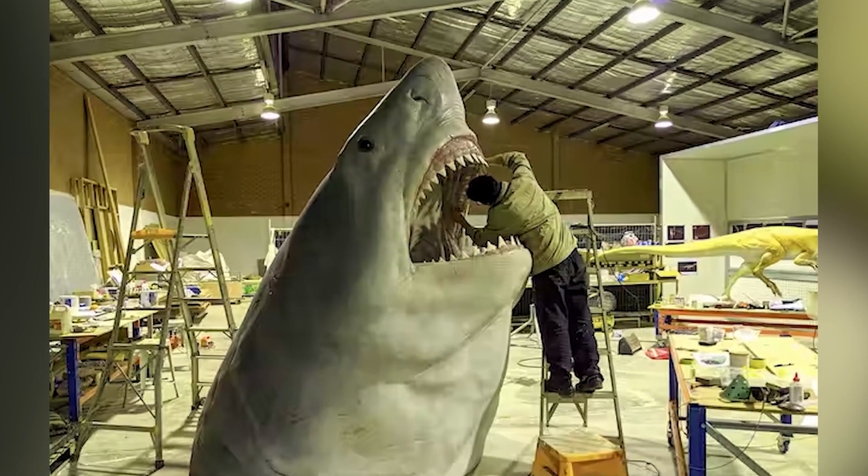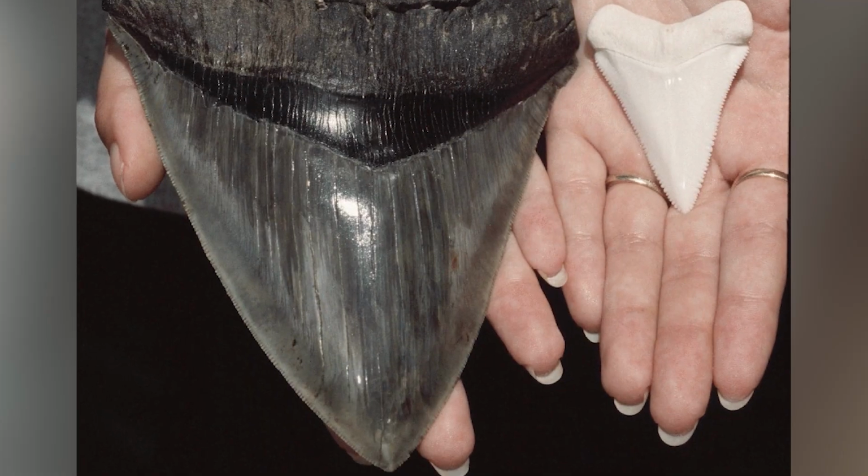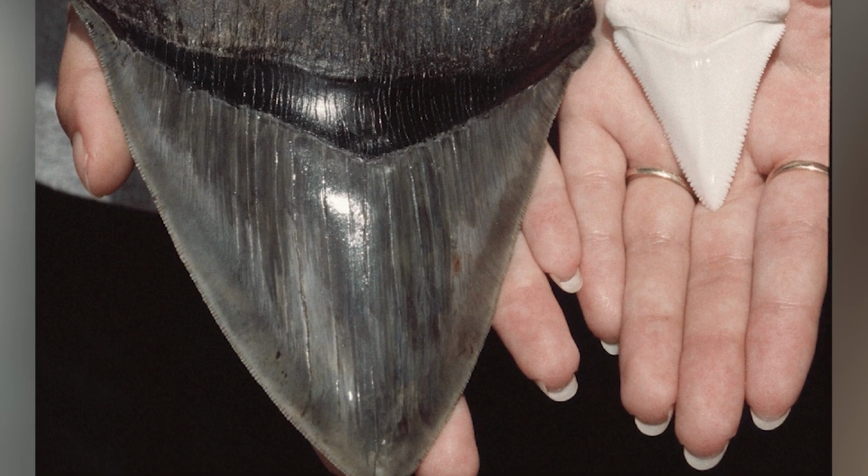A single megalodon tooth measures anywhere from 5 to 7 inches long. Compare that with an average great white shark tooth, which measures a little bit under 3 inches, and you start to understand where some of our fascination with the Megalodon stems from.